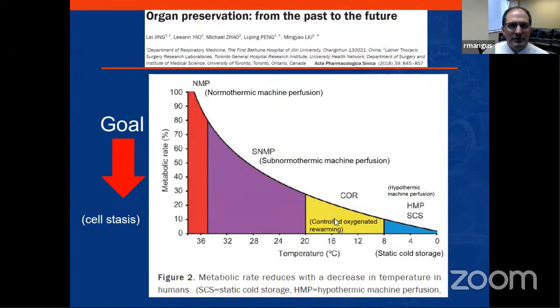So our goal with static preservation is to drive the metabolic rate down. So if it starts at 100%, we want to decrease it down closer to 0% so that these metabolic changes are not occurring. Our goal is to put the organ in some sort of a stasis or a static field. So you can look over here that hypothermic machine perfusion and static cold storage are the best at doing that. We drive the temperature down to less than a 10% metabolic rate, and we try to drive the temperature over this way so that we close or shut down the function of the cells and the organ in order to put it in a stasis.